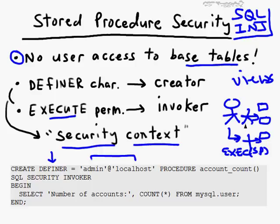This is an excellent best practice for using stored procedures to enhance security. The definer characteristic denotes the creator. The execute permission is given to those for whom you want to allow to run or call the stored procedure. The SQL security clause determines under whose security context you want the procedure to run, whether it's the definer or the invoker. Now, if you don't include an SQL security clause, the default is the definer.